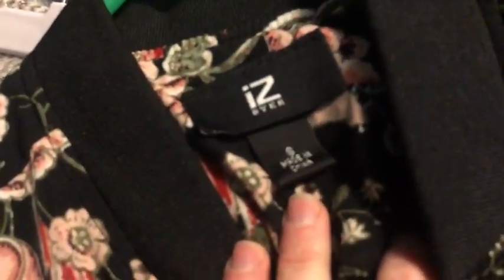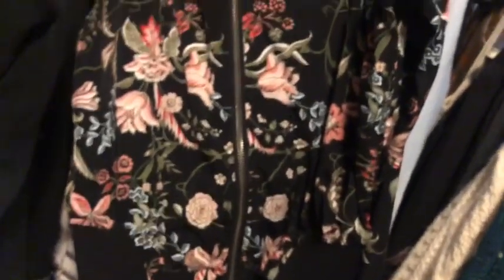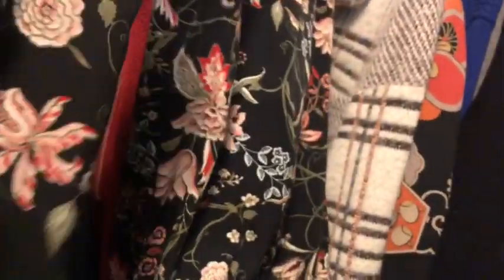This is by the brand IZ Buyer. I'm not familiar with that brand, but it's an oriental style floral zip-up jacket, and it's really lightweight, so it almost has a satiny feel. I wear that in the spring.